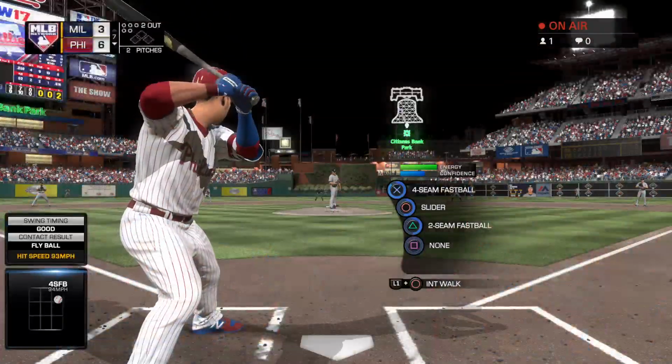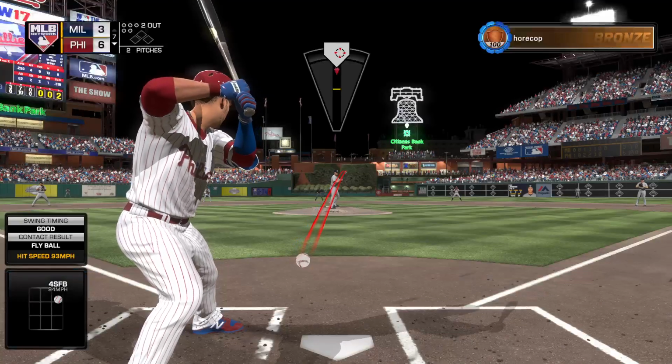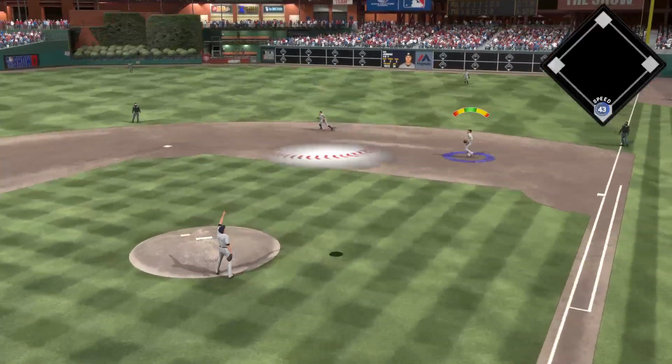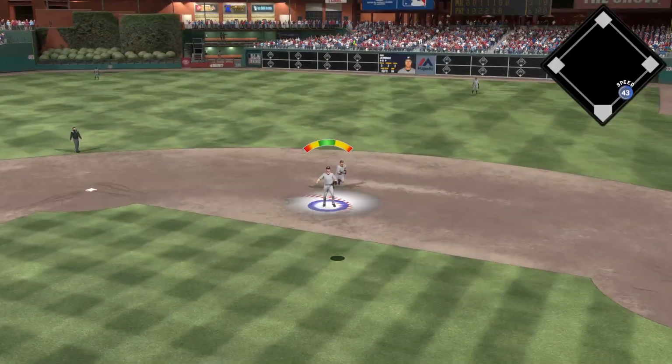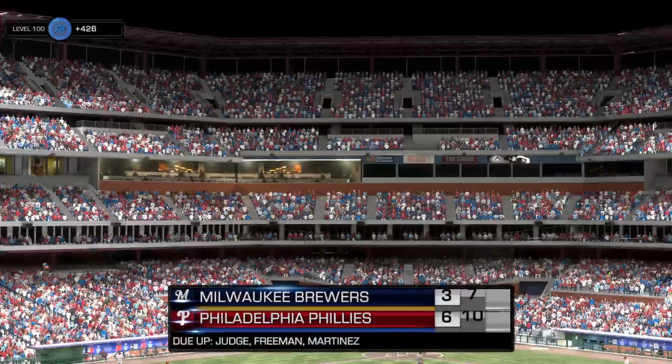The batter, number 13. Here now is second baseman Asdrubal Cabrera. Ready with the first pitch. Here it comes. High pop-up. Odor calls for it. But it's the first baseman that gets there to haul it in.